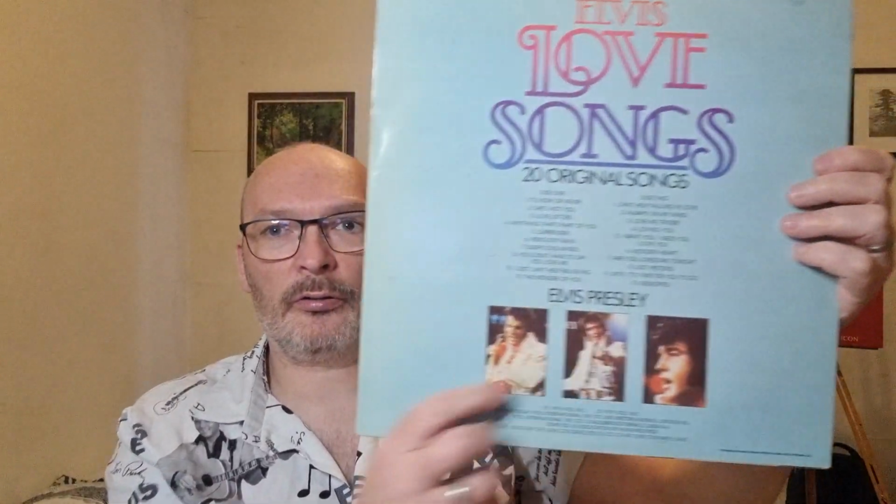Again, on the reverse, but look at these images here. So you've got one from Hawaii, and in the middle, again, one from 75, I believe. Track listing there in the middle. Great track listing on this Love Songs album. So there we have Elvis Love Songs on the K-Tel label.